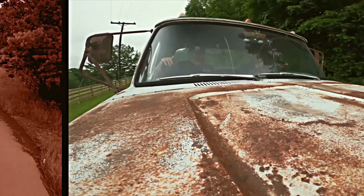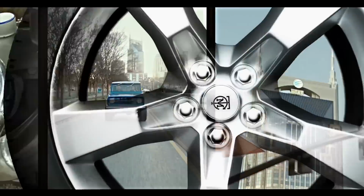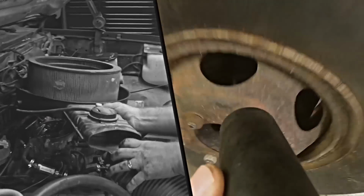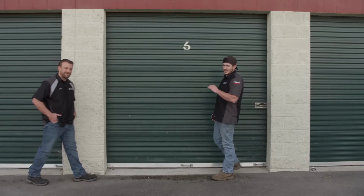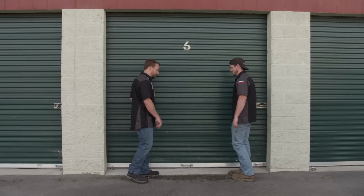Nothing cooler than an old pickup, am I right? Underneath all this dirt, there's probably a pretty good truck. You know, here on Music City Trucks, we've done a lot of really cool projects, but I don't think any of them are quite as cool as what we got behind this door. That's right, behind door number 6 here is not only a piece of automotive history, but it truly encapsulates the name on our shirt. Get rolling.